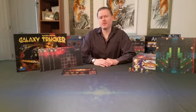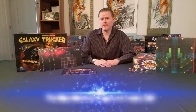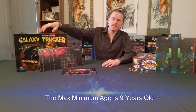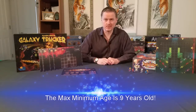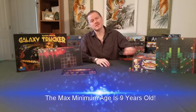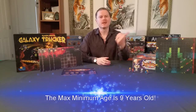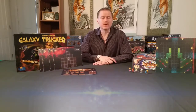Rule number two, every one of these games had to be playable by ages 9 and under without modifying the rules too much. Just to show you what I mean, my 9-year-old's number one favorite game, Galaxy Trucker. My 6-year-old's number one favorite game, Super Dungeon Explorer. Now, while both these games are great for families, not too many 9-year-olds are going to enjoy Galaxy Trucker, and not too many 6-year-olds are going to enjoy Super Dungeon Explorer. Although if you ask my kids what their favorite games are, definitely not games that belong on this list though.